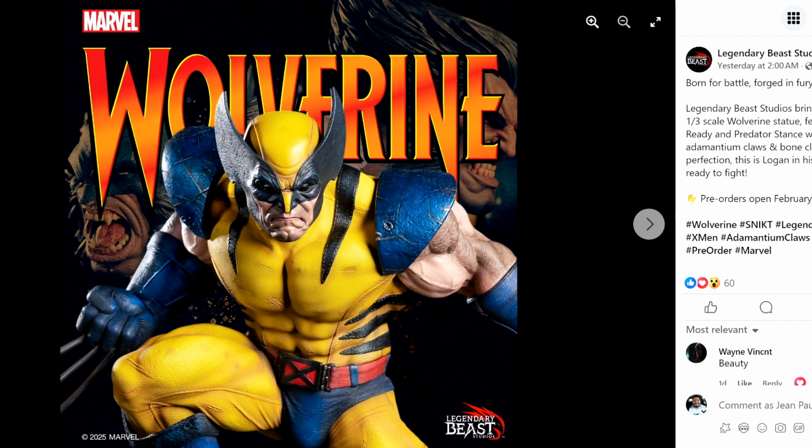Are they going to do a brown version at some point? It's possible. You never know. And I wouldn't actually hate them for doing that. I think a brown custom Wolverine will also be amazing, a variant of this. But it looks really good.